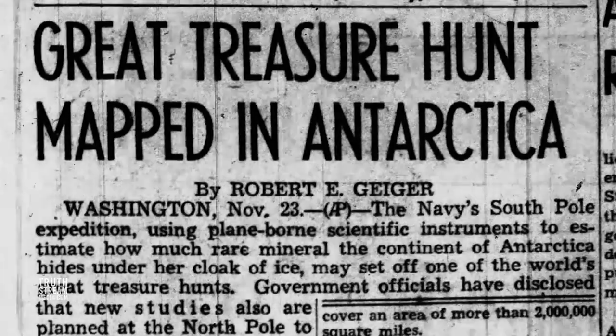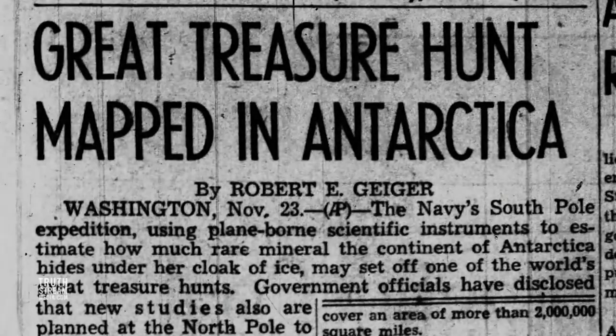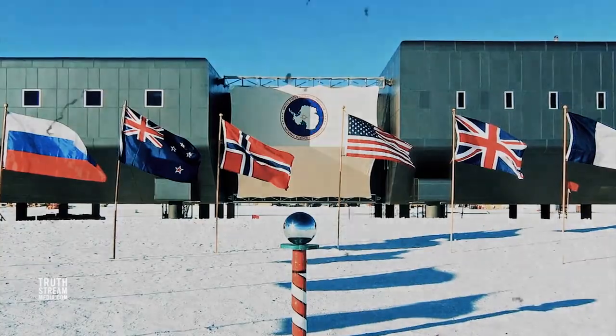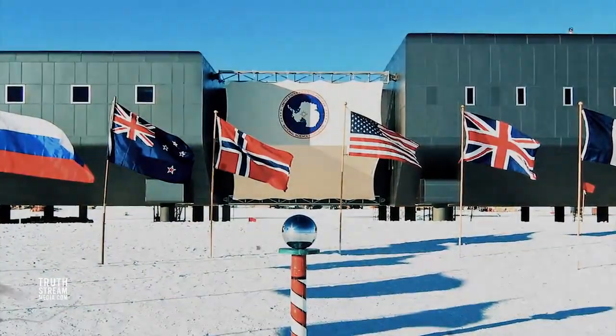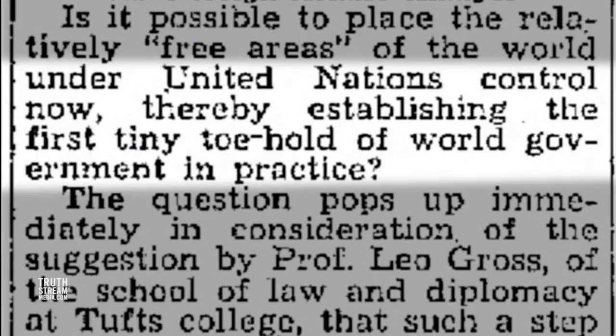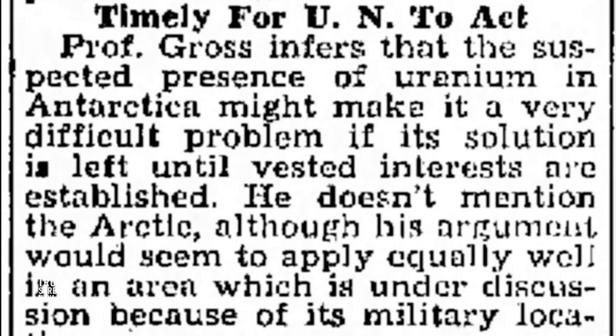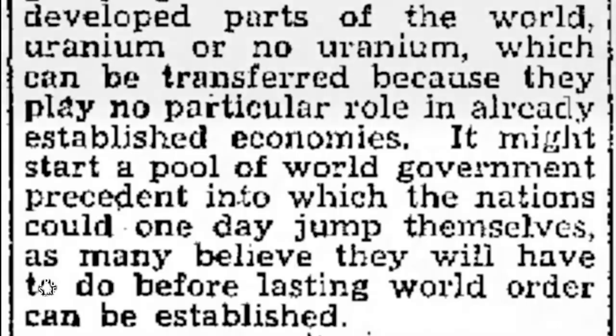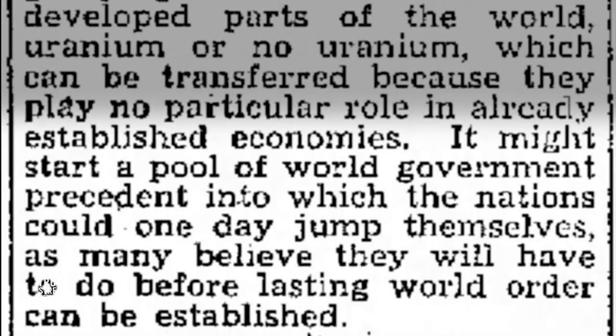The year after World War II ended, at the same time papers were quietly announcing in tiny articles buried in their back pages that Antarctica might be hiding large stores of uranium under its ice, a law and diplomacy professor at Tufts College was warning that the new free areas of the world, like Antarctica, which would become under the 1959 treaty only a dozen years later, should be placed under the control of the United Nations, quote, thereby establishing the first tiny toehold of world government in practice. Professor Leo Gross went on to say that the suspected presence of uranium in Antarctica necessitates the UN to act right away to, quote, start a pool of world government into which the nations could one day jump themselves, as many believe they will have to do before lasting world order can be established.